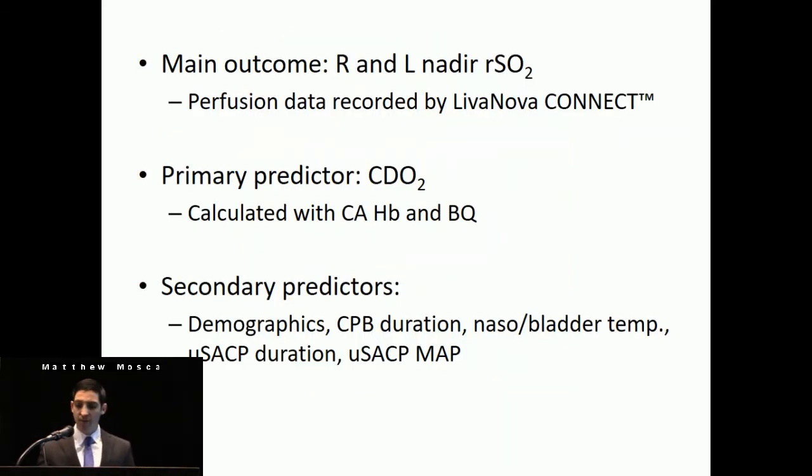So the main outcome in this study was the right and left nadir regional saturation. These were measured by the CASMET or the Somanetics monitors and recorded by our LivaNova Connect system. Our primary predictor was cerebral oxygen delivery. The way we calculated this was we took the hemoglobin immediately prior to circulatory arrest and then the blood flow during circulatory arrest using the oxygen delivery equation.